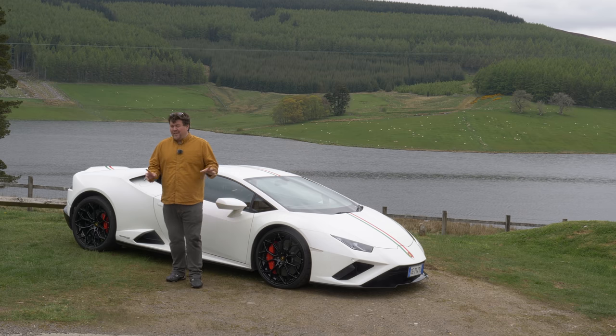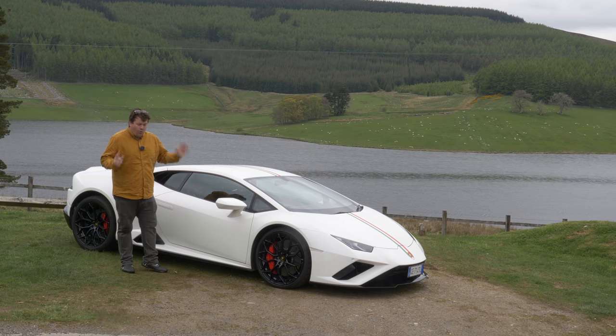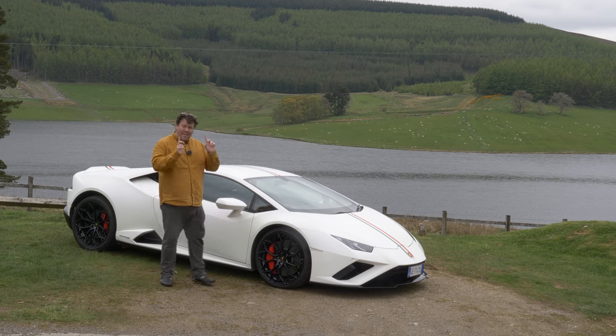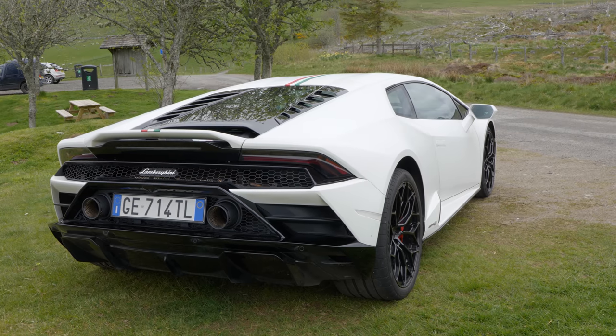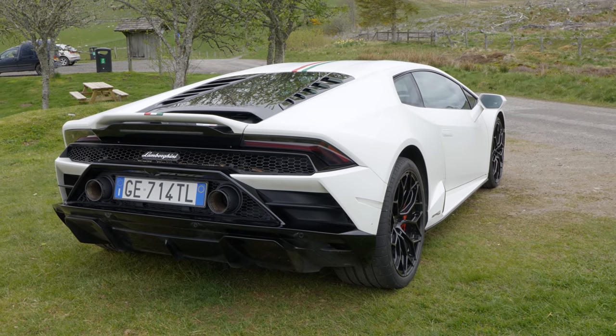And I am extremely grateful to Lamborghini UK for lending me this car, particularly as they've given it to me for a week, which is very unusual in terms of supercar loans, and they've allowed me to bring it all the way up to Scotland, anyway. This car being rear-wheel drive too, you might think, if you were a Porsche fan, that would give you a little bit of extra room up the front, making it ideal for this kind of journey.